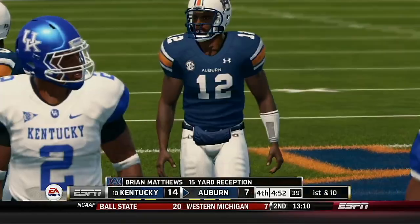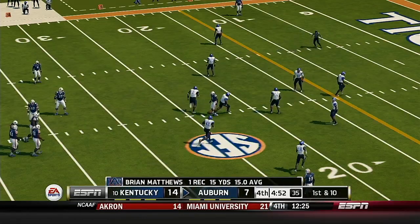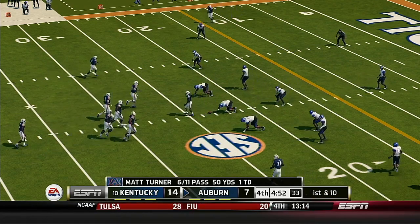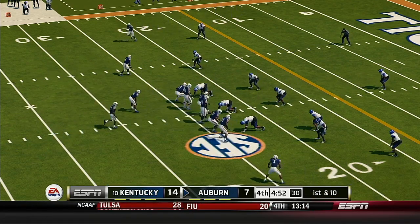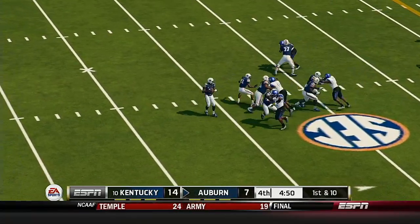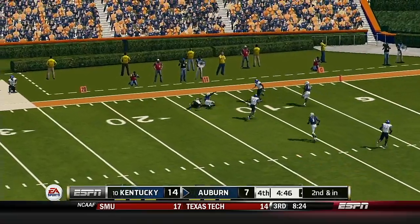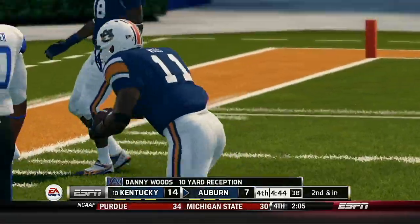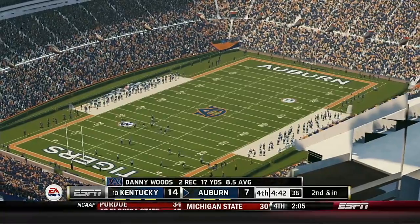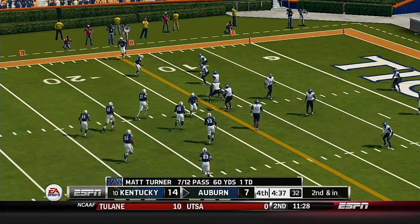Pulls it in, first down, and he's knocked out of bounds. Pick up as they connect on the pass play. Well, they look to be in sync right now. They're both reading the defense properly, and the result is a nice gain.